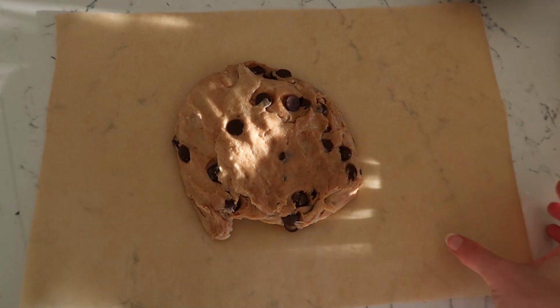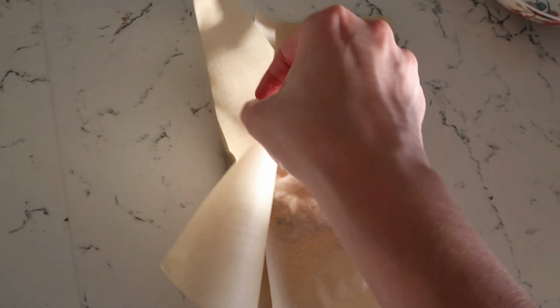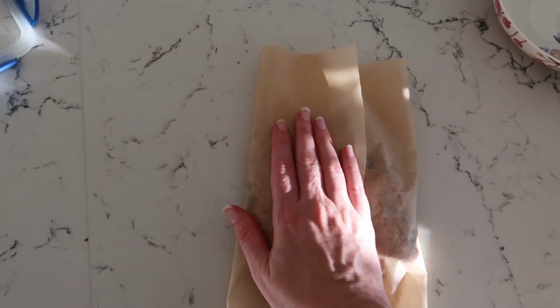So I'm just going to fold this up and then pop this in the fridge for about half an hour. And while that's chilling, I'm going to put my dinner in the oven and then slowly start to get ready for the evening.